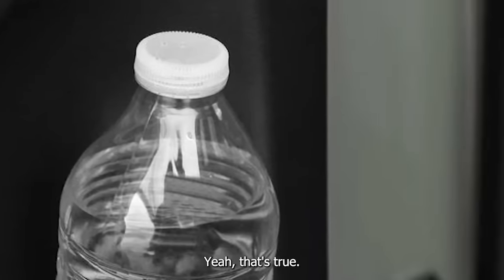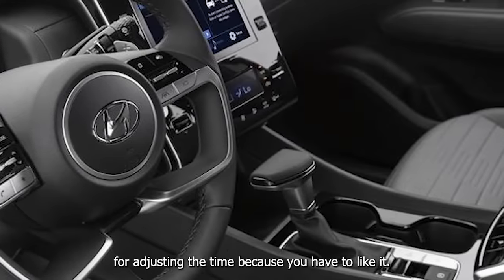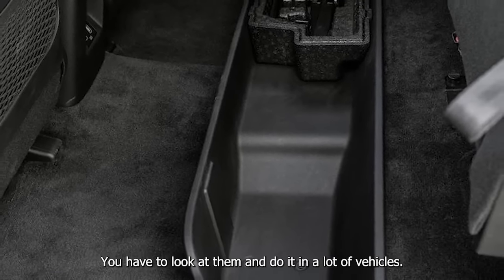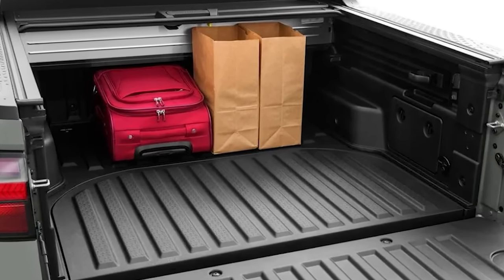Yeah, that's true. Also, I'm not a huge fan of the haptics for adjusting the time, because you have to look at them and do it. In a lot of vehicles, you can just get in and kind of mindlessly rotate things.